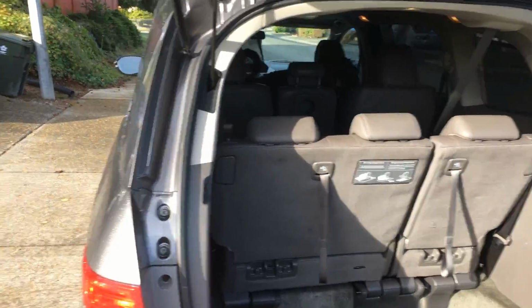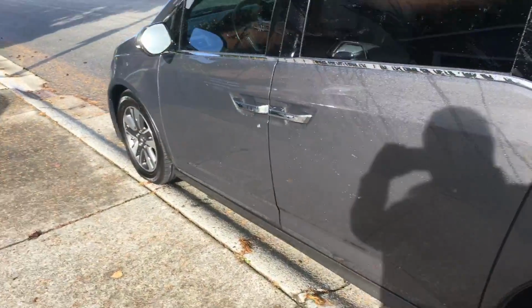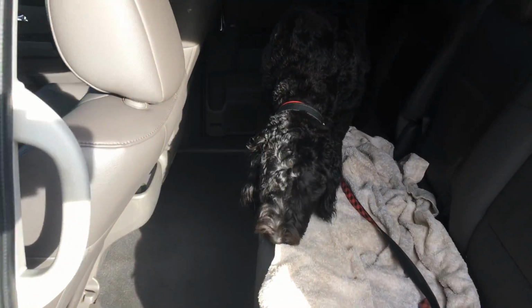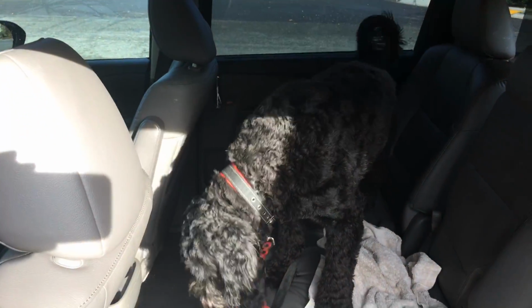It's going to be an awesome vehicle for family, camping, going to the beach, and most importantly, you could take your friends with you, including Murphy. Well, you can't have this one. This one's mine. But so you can see Murphy's very comfortable in this, as is people as well.